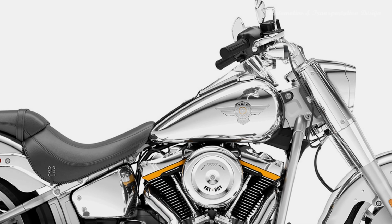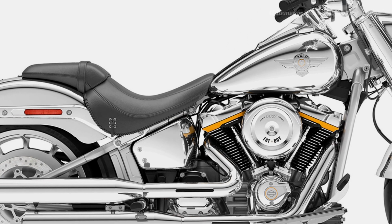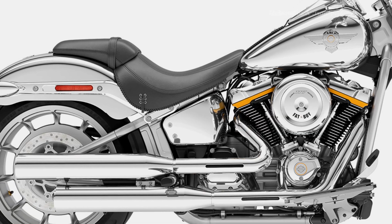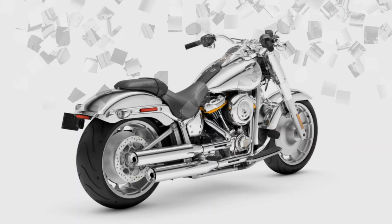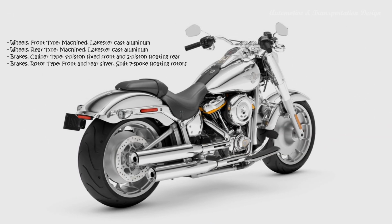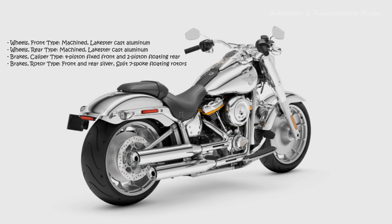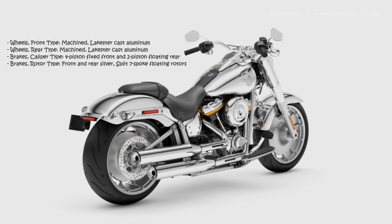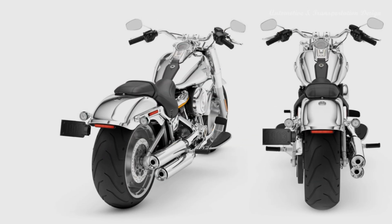You've got anti-lock braking system, ABS, drag torque slip control, traction control, tire pressure monitoring, cornering enhanced ABS, cornering enhanced traction control, and cornering drag torque slip control. Smart technology. Classic soul. The 2025 Fat Boy Grey Ghost brings the legend roaring into the future.